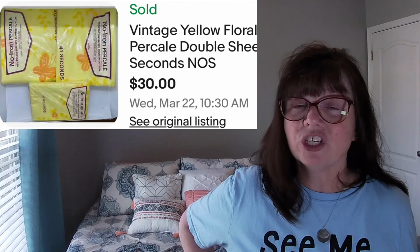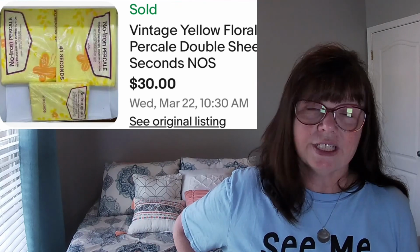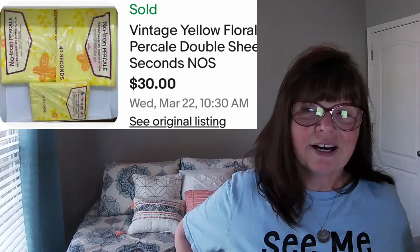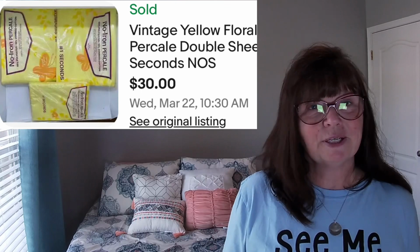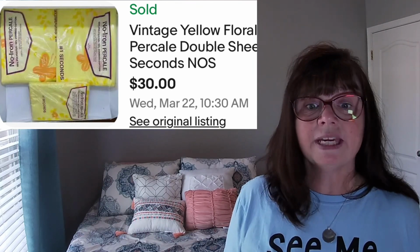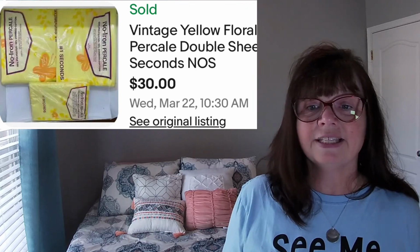And then I also sold this complete set, which is also a vintage yellow floral double sheet set. This is also a percale set, and it is no iron. I don't know, I'm not so up on what all the different distinctions are. I just know that when I pick up new old stock sheets, they tend to move for me. And this set was a yellow floral set, also a double-sized sheet set. I paid $3, $1 an item, and this set sold for $28.